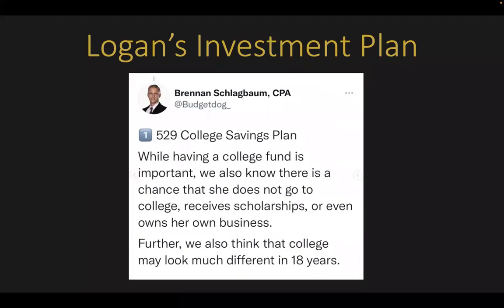And so while having a college fund is important, we also knew there's a chance that she does not go to college, which is obviously a bigger chance at this point in time since her diagnosis. So we're definitely very well aware of that, but also receiving scholarships or even owning her own business where she just doesn't go. So we think also college might look a lot different. I do think any 529 assets will be grandfathered in. It won't be hit with a massive penalty if you withdraw, if things do change drastically over the next 18 years or so.